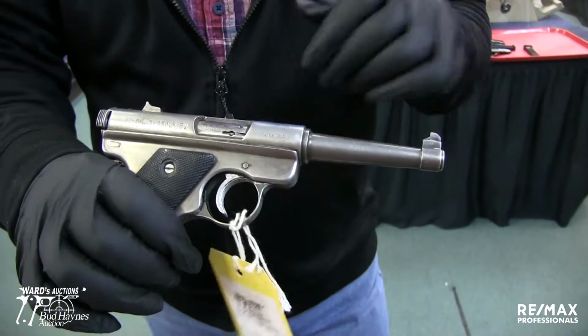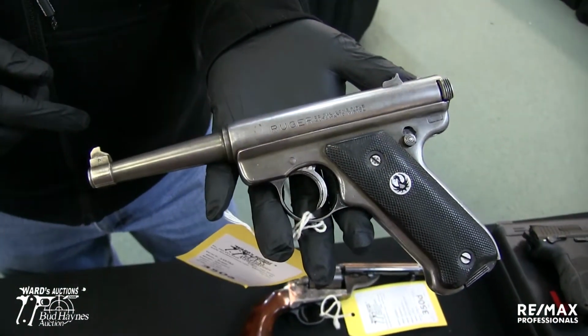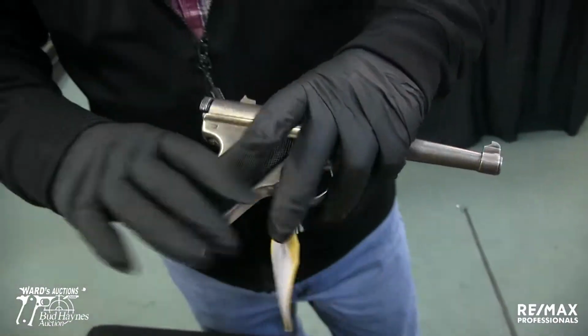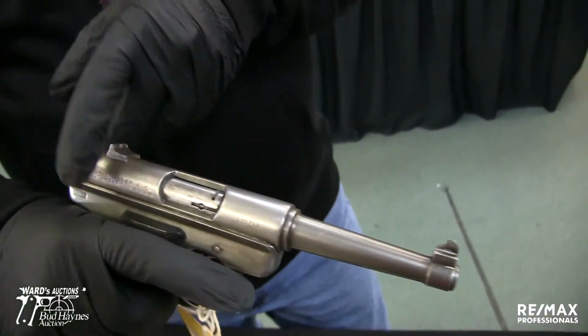350A is a Ruger Standard. There's no finish on it. I don't know if it was supposed to be, it looks like it was supposed to be blue and it is all gone. And I don't have an explanation as to that. So take that for what it is. We'll cycle it a bit.